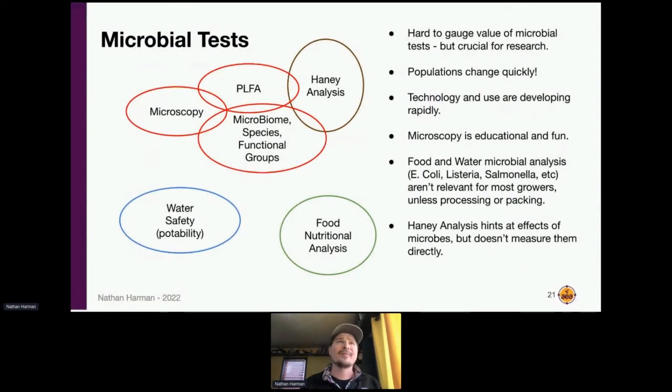Right, microbial tests. It's still kind of hard to gauge the exact function of all of these, because we're all interested, a lot of interest. I am, you are. A lot of new technology. It's actively developing. But I believe strongly that this is where the next century of agriculture is going to be learning the most.